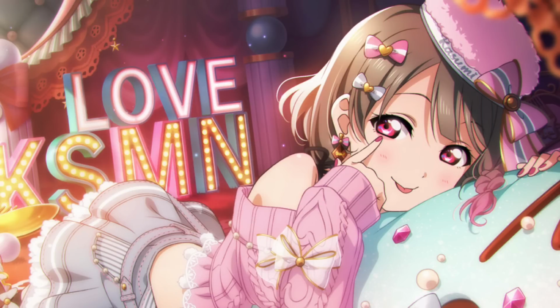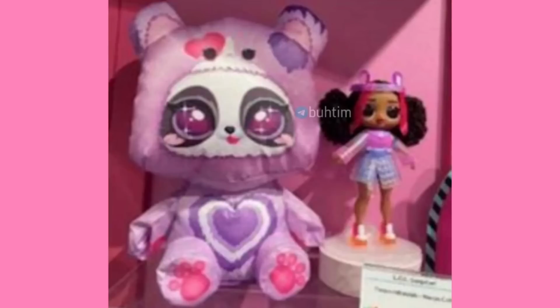But we are also going to talk about the Tweens as well as maybe that Rainbow High doll again, the one with the glitter legs, because somebody got her and posted photos to Reddit. So without further ado, let's get right into it. We'll start with the Tweens because this is the only thing we have to cover from that line.